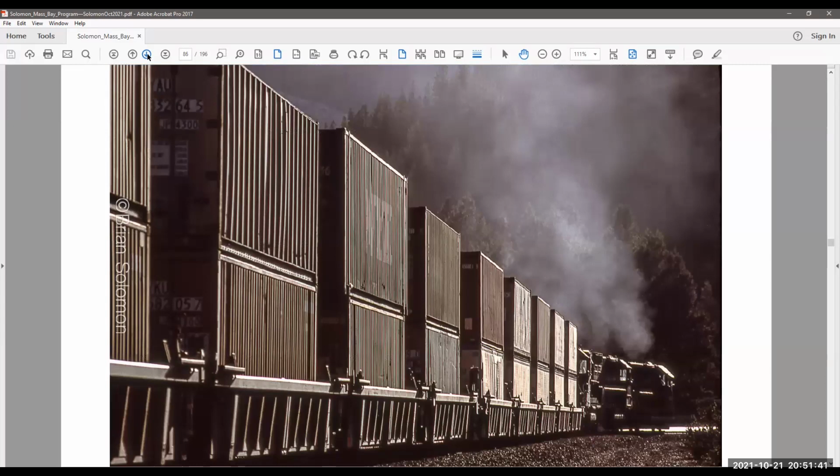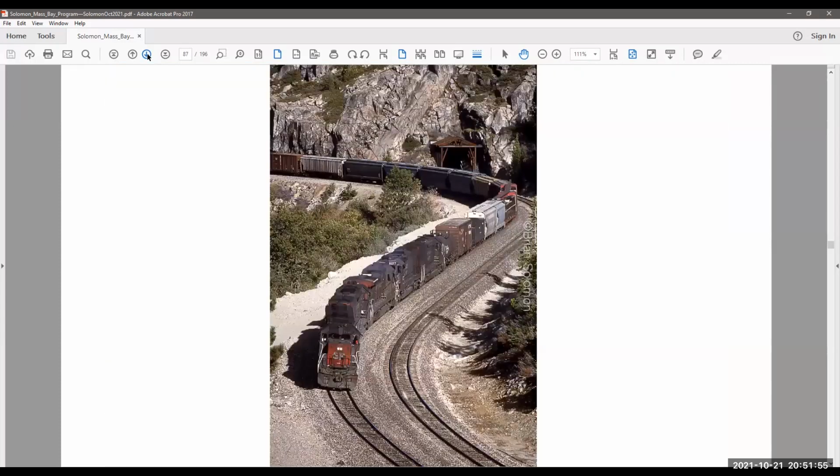Stanford Curve, and that's an SP stack train going into the curve right at the end of the day. I always used to use the light as kind of a sculpting method. So backlit trees would really illuminate them well. Donner Pass backlit looks much better than Donner Pass frontlit in many situations. Frontlit coming down at Yuba Pass.